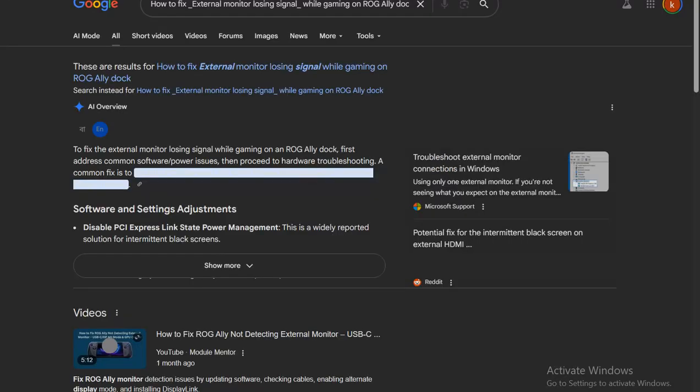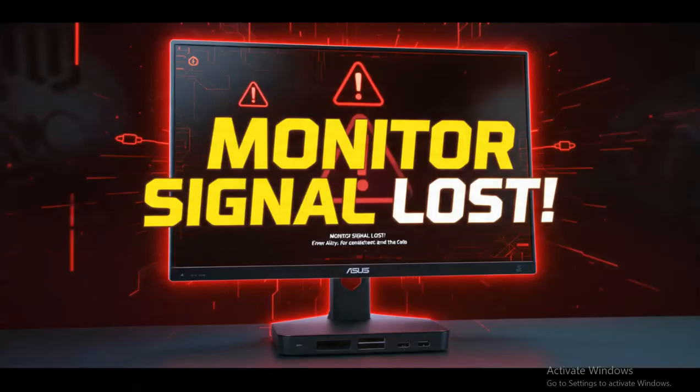Finally, the pro tip is to always plug your charger directly into the Ally's second port if you're using the Ally X, or ensure you're using a 100W PD brick for the original model to prevent the low wattage signal drop. Your external monitor will now stay locked on and crystal clear even during the heaviest gameplay.